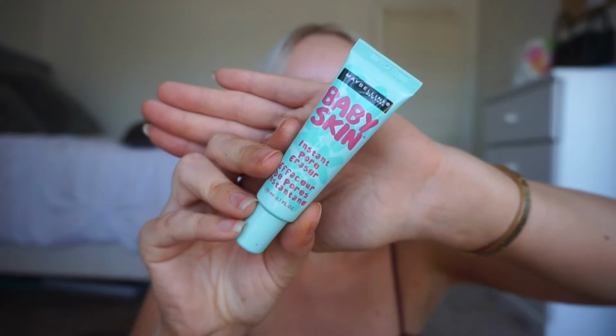Alright guys, first I'm taking my Maybelline Baby Skin Pore Refiner. I love this stuff. It feels so velvety on your skin and it helps reduce all the pores in your face. And I seriously have so many pores on my face, especially around my nose and my inner cheeks. So I like to focus it in that area, but I do put it all over my face as well.